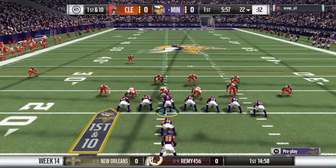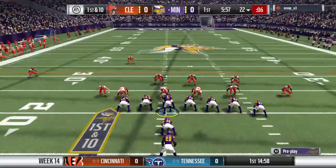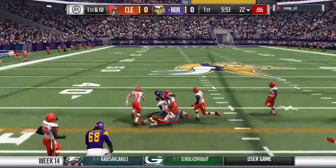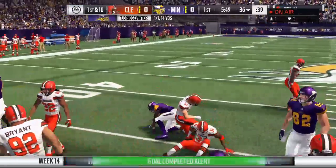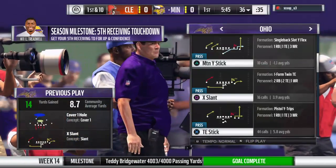They come out here in the I. First down, Bridgewater. He's got it complete to Stefon Diggs. And they're able to get this one across the 35. 14 yards that time for number 14.